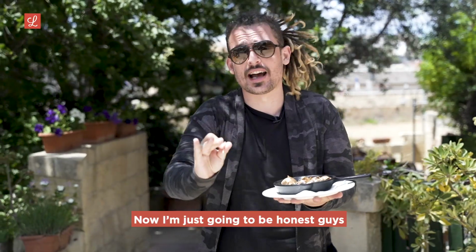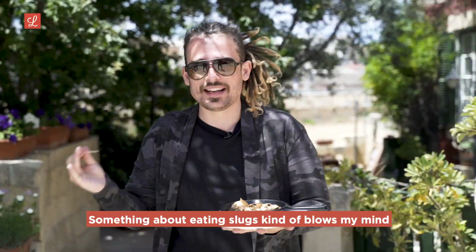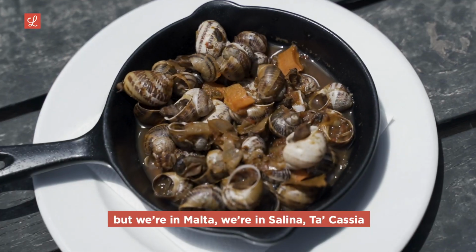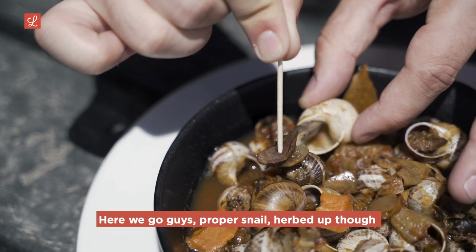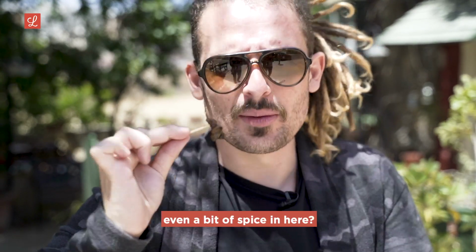Okay, wow, it comes in a really nice smelling sauce. Now listen, I'm gonna be honest, guys. I've tried snails like twice in my life. Not the biggest fan. Something about eating slugs kind of blows my mind. But we're in Malta, we're in Salina, they know what they're doing. Let's jump right into it. Here we go, guys. Proper snail, herbed up though. Even a bit of spice in here. All right, let's see what we got.